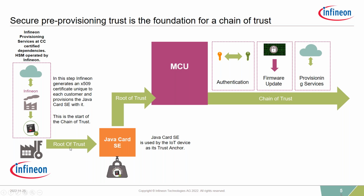Then we deliver those secure elements to the customer. They build it on the PCB and hook it in with the MCU, and then this provisioned trust is used for all the different trust use cases: cloud authentication, secure communication, firmware update, and even other provisioning services. So this is really what we mean by secure provisioning. That's something we're also very proud of.